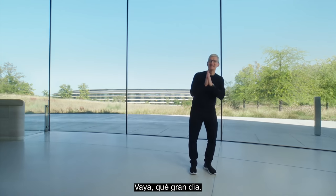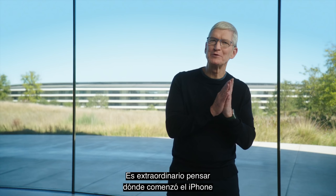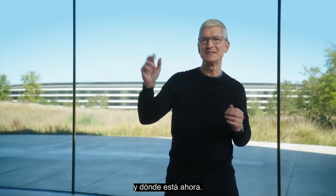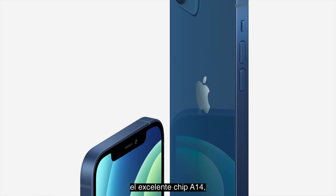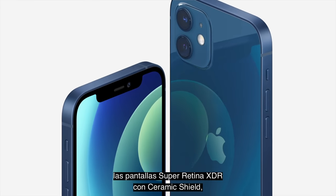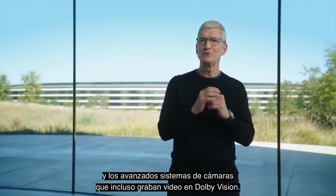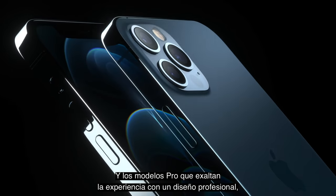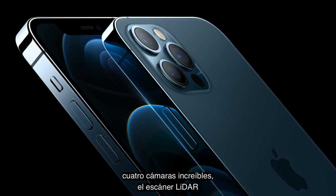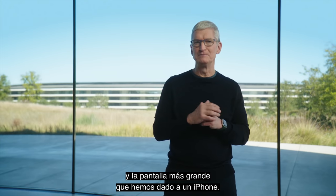Wow, what an amazing day. This is a day we've all been looking forward to. It's remarkable to think about where iPhone started and where it is today. Now with support for high-performance 5G networks, the powerhouse A14 chip, Super Retina XDR displays with ceramic shield, MagSafe, and breakthrough camera systems that even record Dolby Vision video, and Pro models that take the experience further with a Pro design, four incredible cameras, LiDAR scanner, and the largest display we've ever shipped in an iPhone.